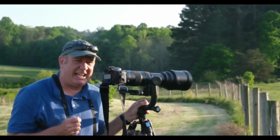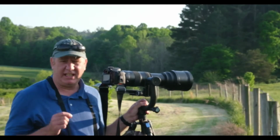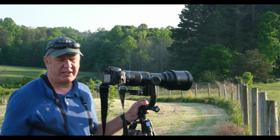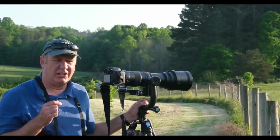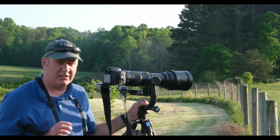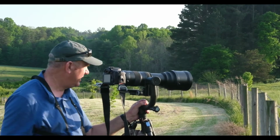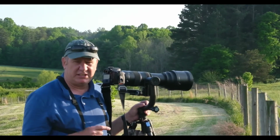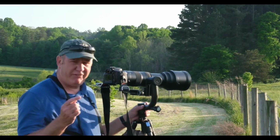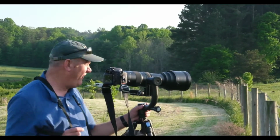The bobolink is a small songbird. It's a blackbird, and this bird does not nest in North Carolina. It doesn't winter in North Carolina. It migrates through North Carolina. The bobolink has the longest migratory route of any songbird in the New World. That includes North America, South America, Central America. This bird flies from Central South America to the Canadian border and further, and flies back every year. That's 12,500 miles, and it does that every year.